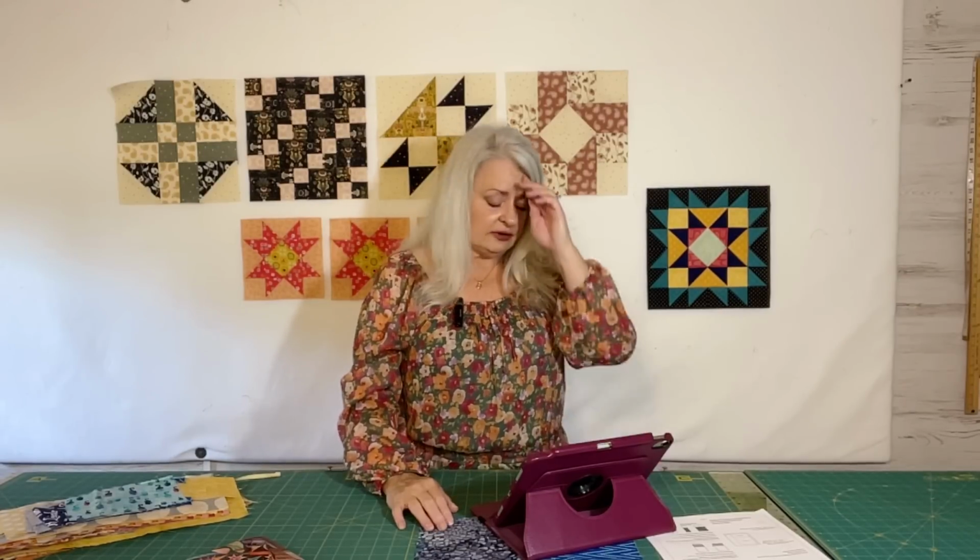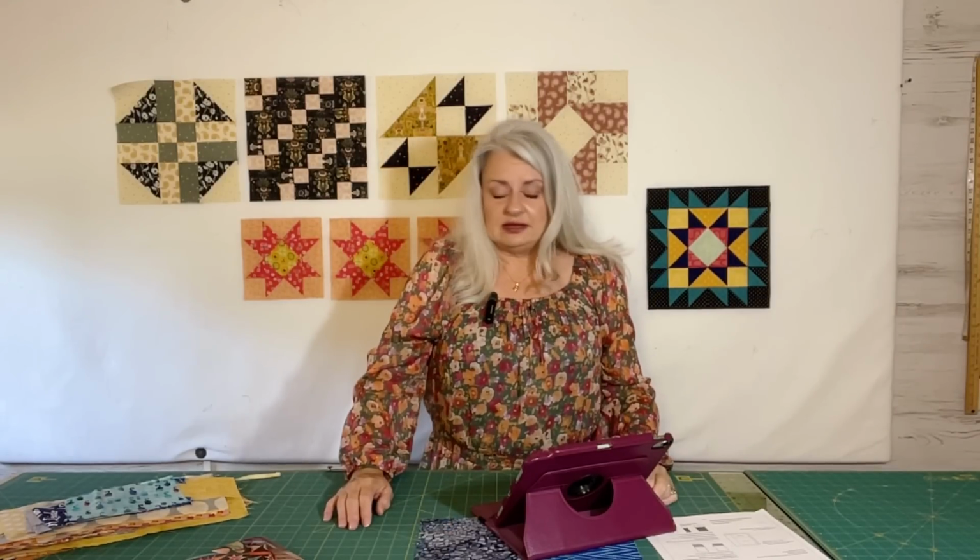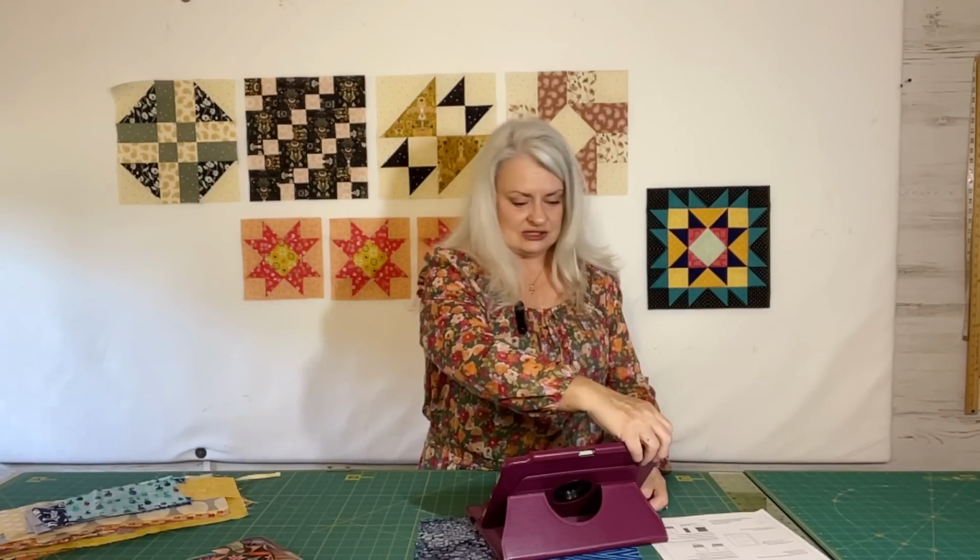It took me about 4 hours. I timed it, and that included ironing the fabric and all of your ironing of your seams and all of that stuff, and the cutting, all of it. So about 4 hours you could make that quilt from start to finish.